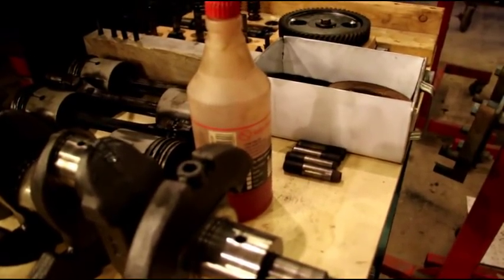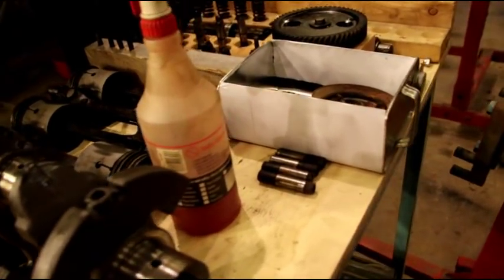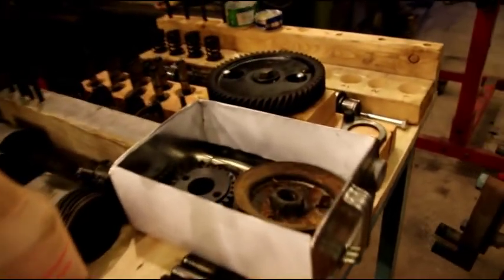And I've been digging out all my new old stock parts. I've got new old stock valve guides, and I think I've got some springs. I've got some new old stock connecting rods that I'm going to use on this.